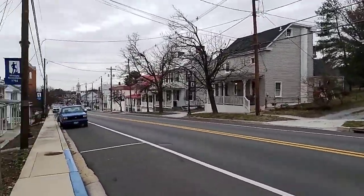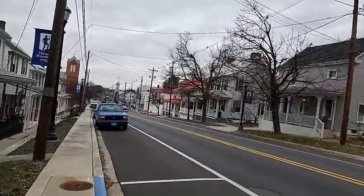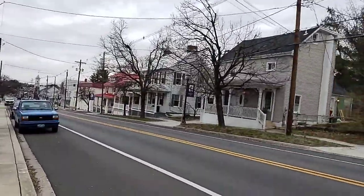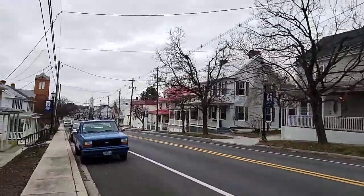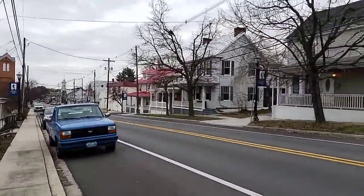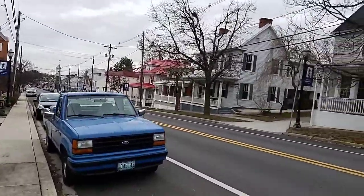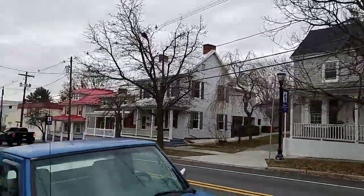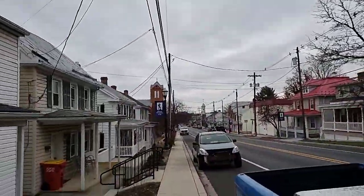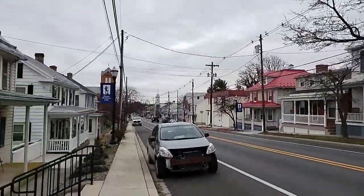So, yeah, so this is our sleepy little town, and sometimes things get interesting. Ain't that the truth? You know, just look at the street lights and everything in here. They try to keep such a historic feel to the town, and I love it.